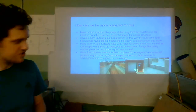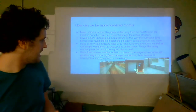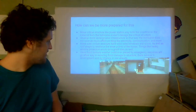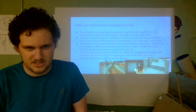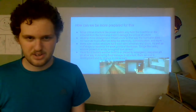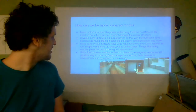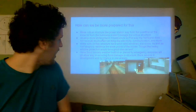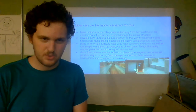Another is to make sure civilian structures have wind-rated windows and doors, as well as roof straps to reinforce the weak points of the house. Things like window protection would also be a good idea when it comes to storms like Ida. Another good investment is having flood barriers, whether built in already or placed by an emergency response team. They will go a long way in reducing the flood damage to structures from the storm. There are several in development and some are already in use.